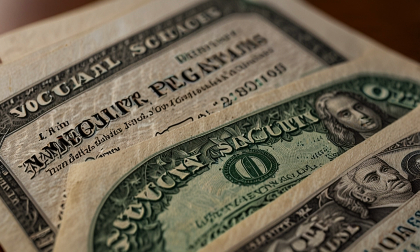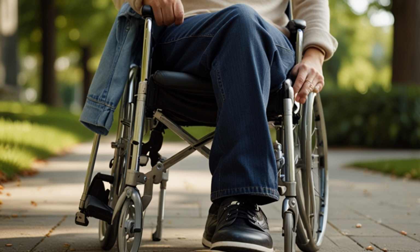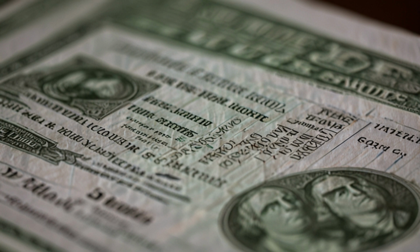There are a few specific situations worth mentioning. First, for the approximately 3 million people who receive both Social Security and SSI benefits, you'll still receive just one $3,000 payment, not two. The monthly increase, however, will apply to both benefit calculations.